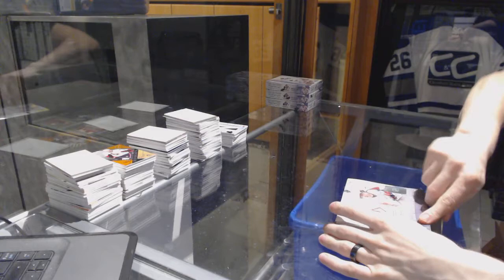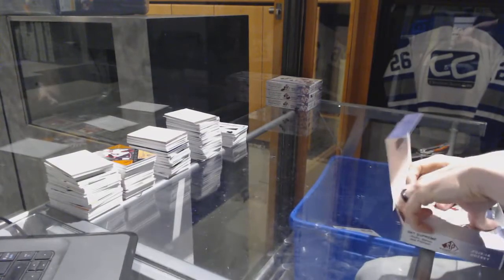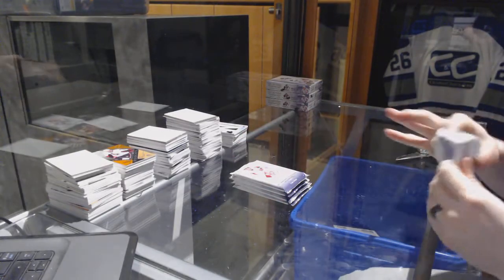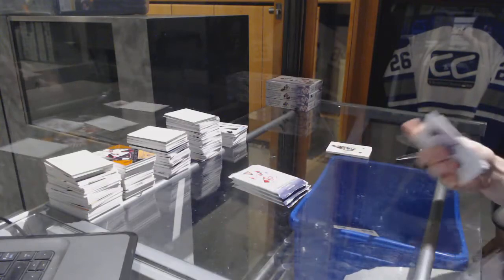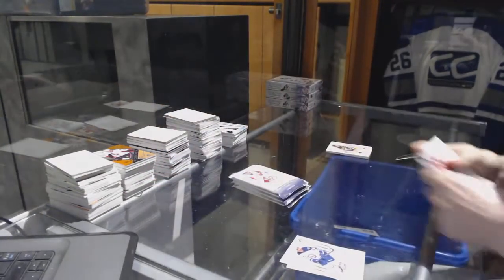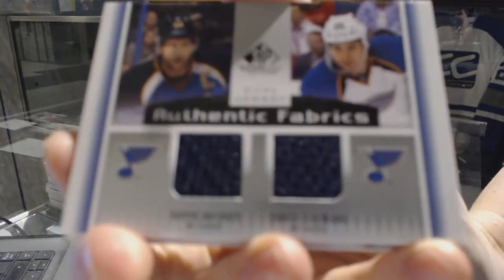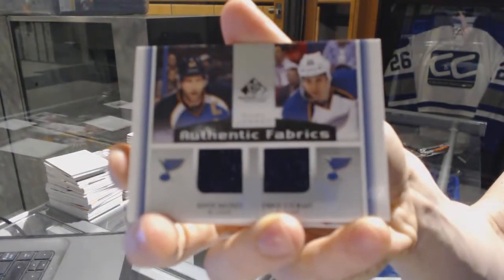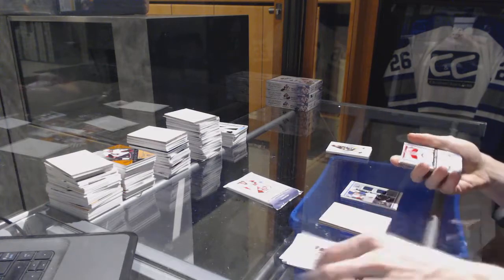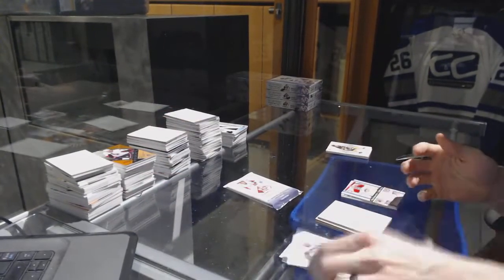All right, box five. We've got an authentic fabrics for the Philadelphia Flyers, Simon Gagné. We've got an authentic fabrics duel for the St. Louis Blues, David Backes and Chris Stewart. We've got an authentic fabrics for the Montreal Canadiens, Carey Price.